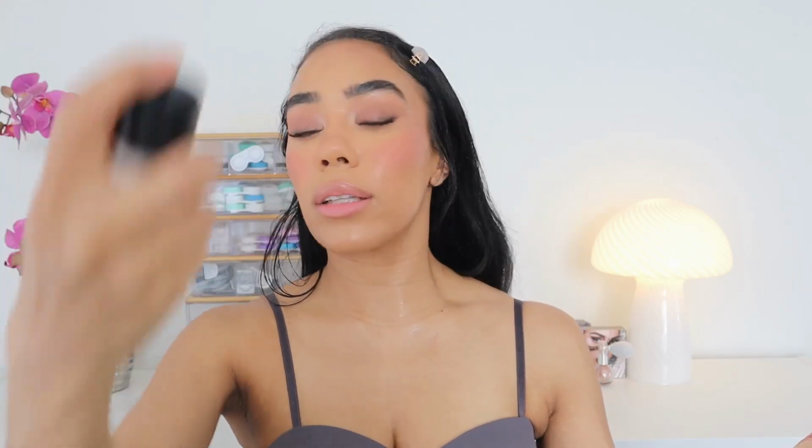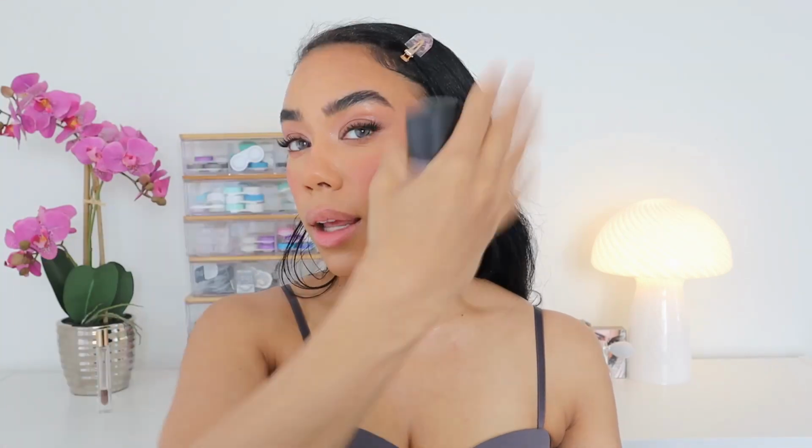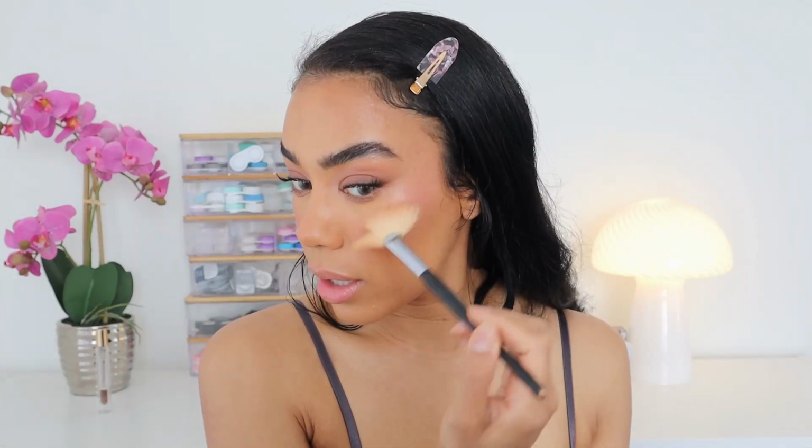So let me put some Fix Plus on because this will help everything get super dewy and pretty. This is not a setting spray, just in case you guys were wondering. This is more of a hydrating mist. And when I used to work at MAC, I definitely used to tell people this was a setting spray, so my bad.